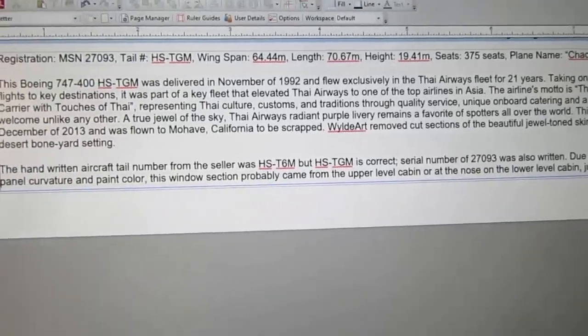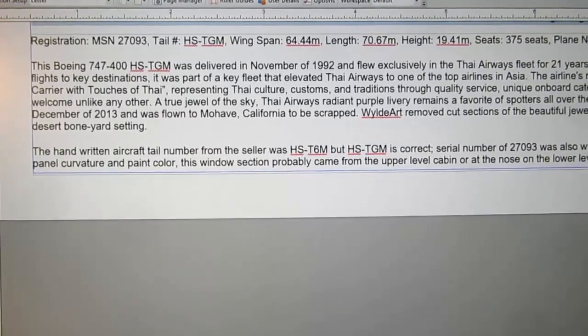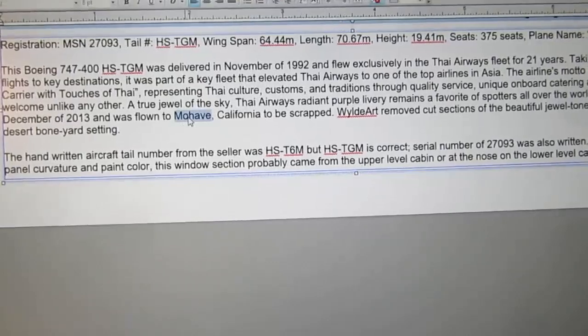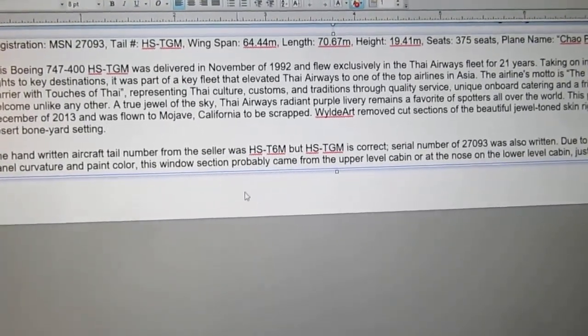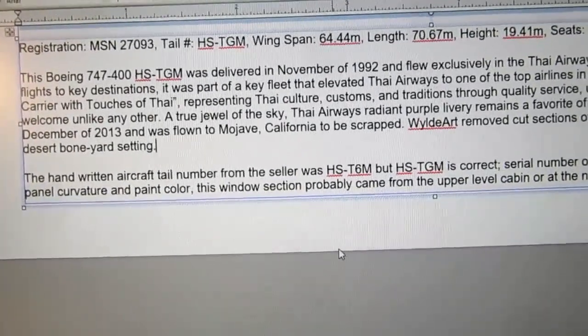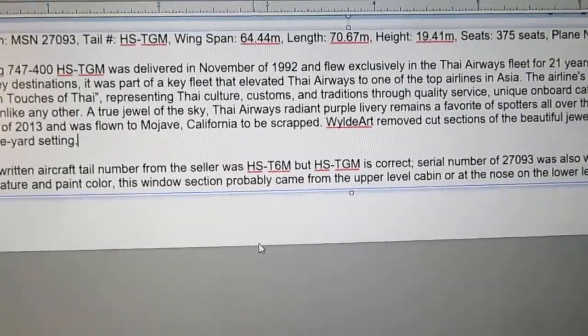The plane retired in December of 2013 and was flown to Mojave. I misspelled that, it's Mojave with a J. Fix that right now. Well, I didn't misspell it. I copied that from somewhere else. They misspelled it. Now it's fixed. To Mojave, California to be scrapped.